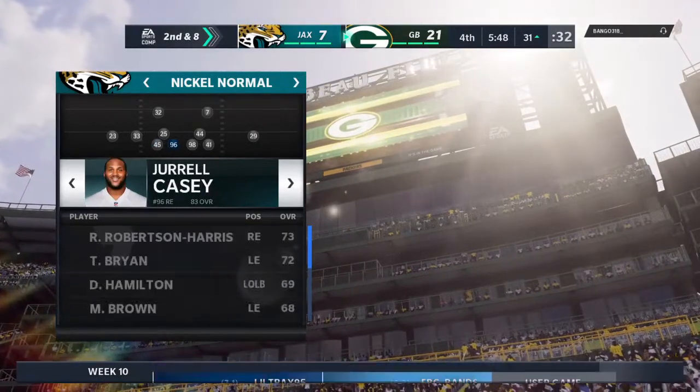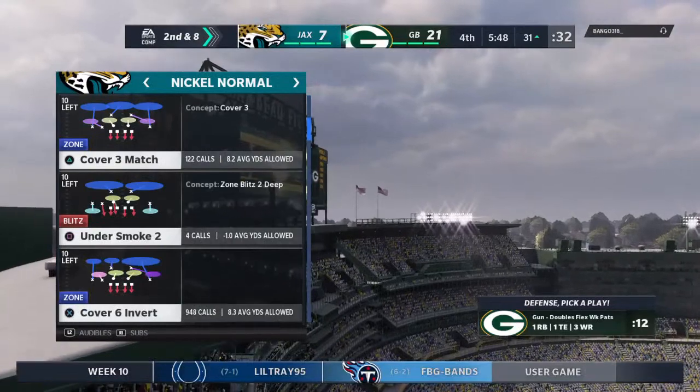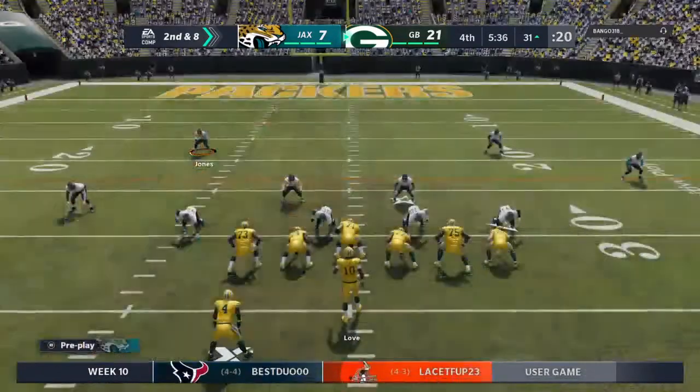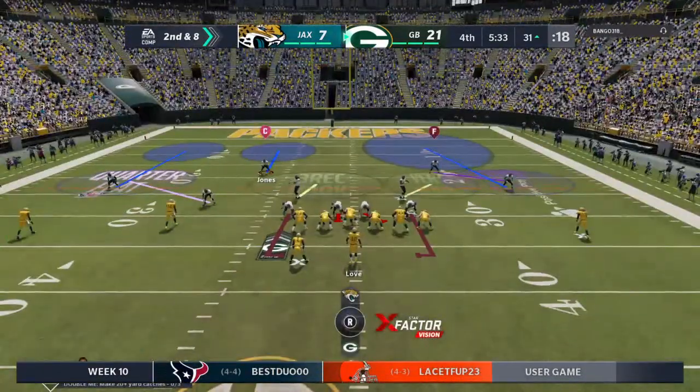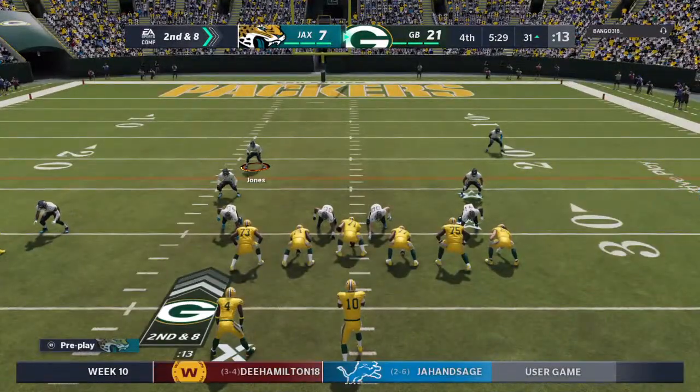I'm sure that's going to be the formula. Just keep the ball on the ground. Keep that clock moving. And when you have the lead this late in the game, above all, stay in bounds. Yes, take care of the football. Yes, gain yardage, but stay in bounds and let that clock tick.